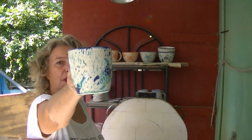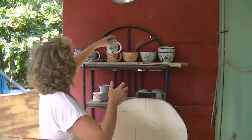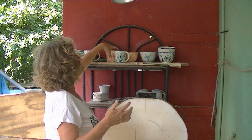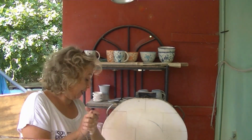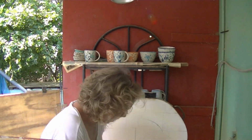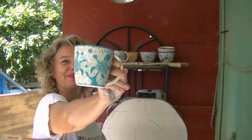I so love making these. Can you imagine making a couple of mugs? They're in the right consistency, not too dry, not too wet, and then just sitting down with a beautiful piece of music or a book and carving away. My world is perfectly fine when I'm there. Another turquoise one. There we go.